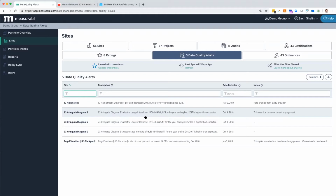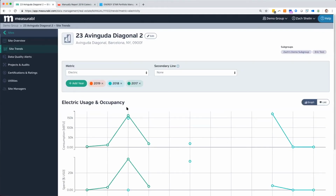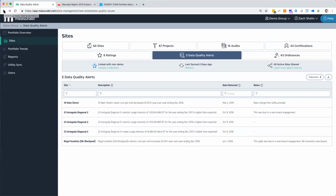And so these are opportunities for you to check your data against the bills. If the data does match the bill, you can always enter a little explanation. If the data does not match the bill, well then you have the opportunity to fix it, refresh, get rid of the alert, similar to Energy Star in that way. So those are a couple of surface methods that you can use to improve your data quality going into reporting to these cities on benchmarking requirements.